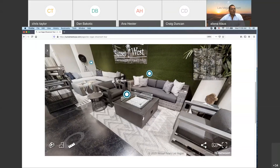All right. We've got our slate honed granite fire table here. This is our Emerald II. The Emerald II is a nice, thick, heavy, wide arm, low back, resin wicker seating group. One thing that you'll notice, if you're not familiar with our line, is the comfort of our low backs. Our low backs are extremely comfortable.